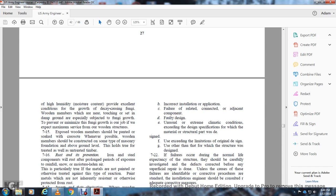7.15 Exposed wooden members should be painted or soaked with creosote whenever possible. Wooden members should be constructed on some type of masonry foundation above the ground level. This protects the treated as well as the untreated timber.